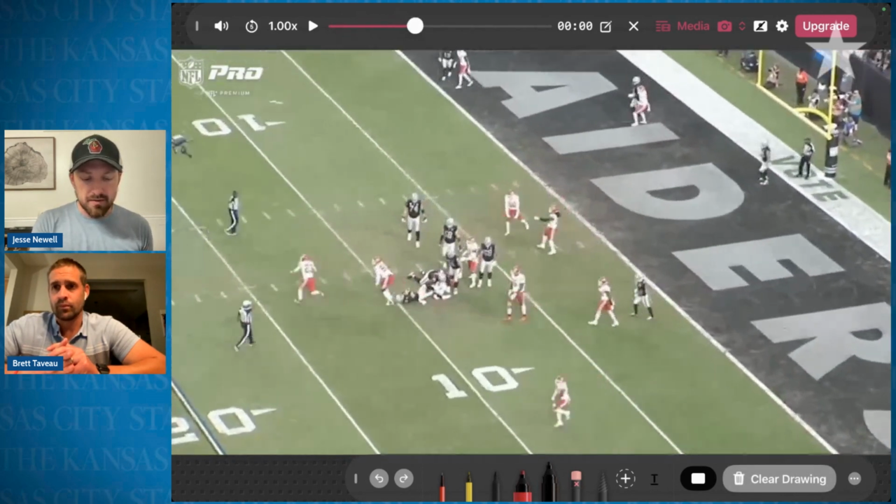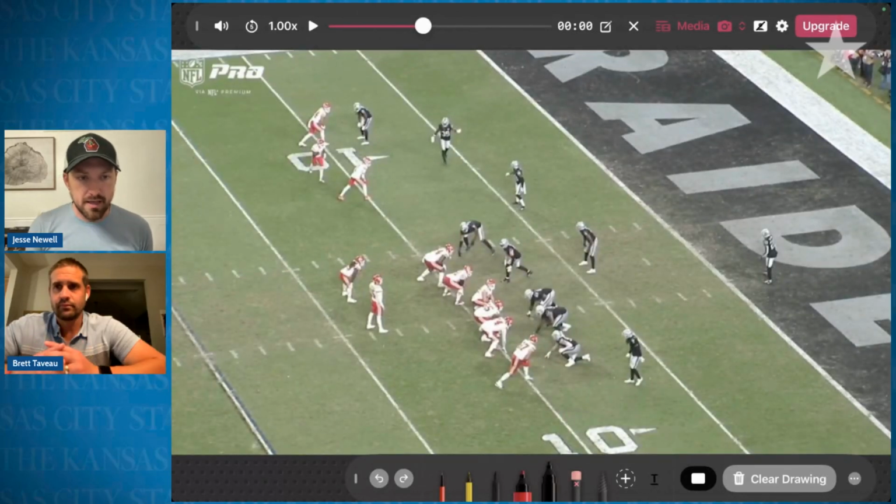So talk me through this play. This is going to be a touchdown for Xavier Worthy later in this game. What good do you see about this play from the Chiefs when it comes to a play design and a coaching design coming into this game?